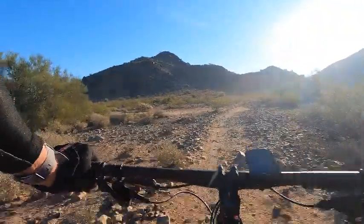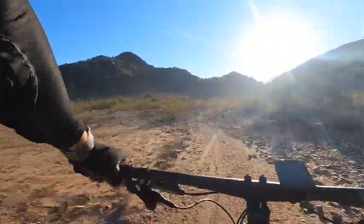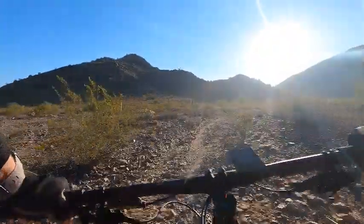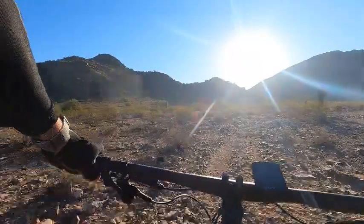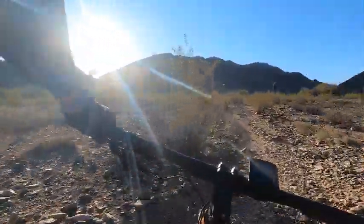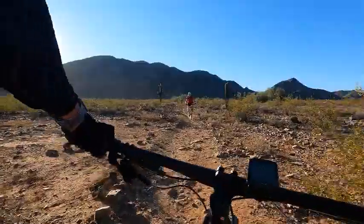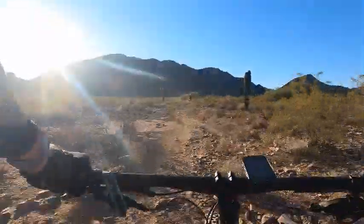All right, so we just left the halfway spot of the trail. The trail pit stop, we'll call it, at the parking lot. Now we're gonna be heading back up and around a little bit over.